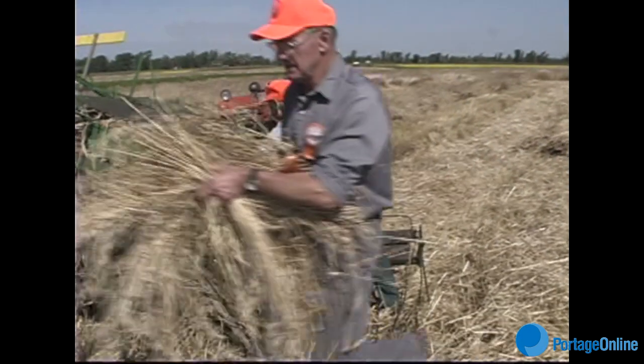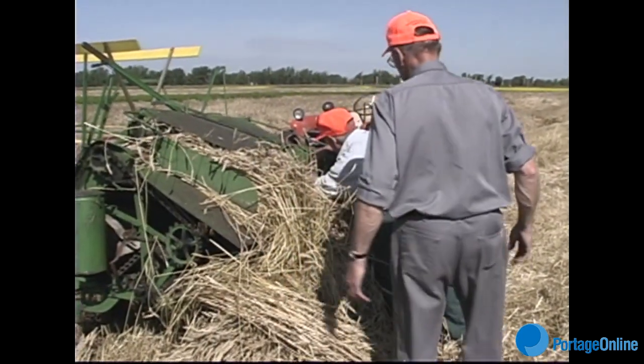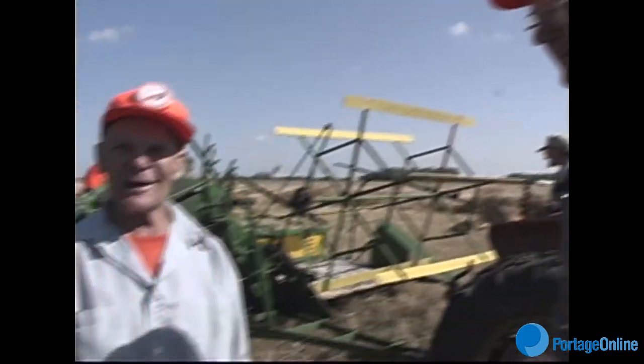So heavy, yeah. This crop of wheat was proving to be a challenge for the fellows running the binder. Yeah, they never had fertilizer back then. They're a lot lighter crops. When you clean the cow barn out or the pigs, then you got a bit of fertilizer. But yes, that's right. This crop is a real, very good wheat crop.